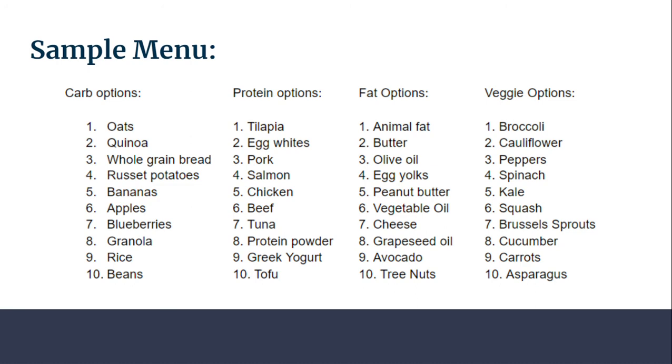So put cereal down on there. Combine that with milk as your fat option then, okay? And then you've got a protein and a veggie option left over that you need to make up for that meal. Combine whatever you would like together with your cereal there. So you can see it doesn't have to be exactly clean foods.